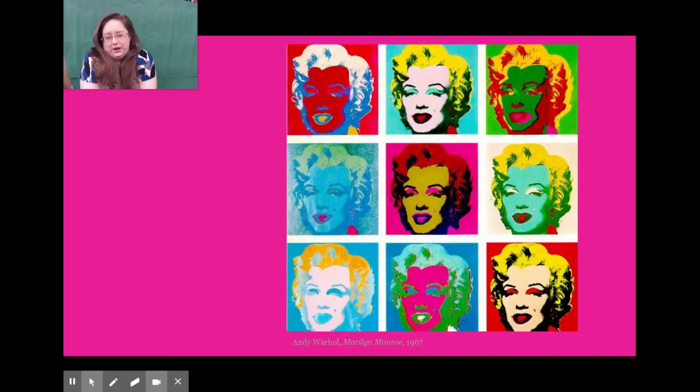Here's another one you might know. This was made by pop artist Andy Warhol in the 1960s. Does anybody know who the very famous sitter for this piece is? It's Marilyn Monroe. He was interested in pop culture and how it affected our world.